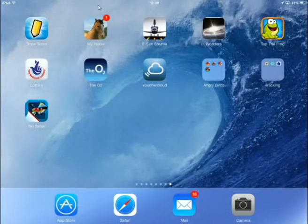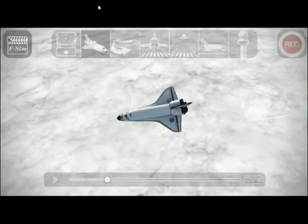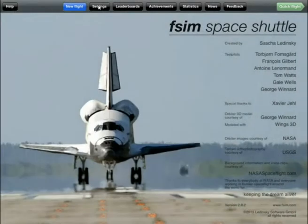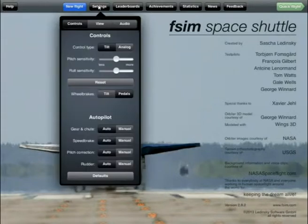Hello everybody. Today I thought I'd take a look at FSIM Shuttle, which has been around on the App Store for ages and it's always remained high in the placings, and that's for good reason: it's one of the most smooth running, graphically impressive games I think you can get by way of an app.